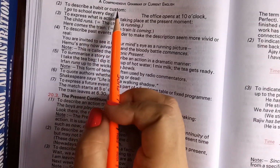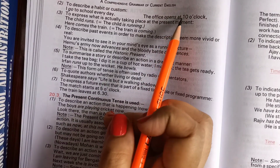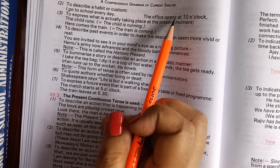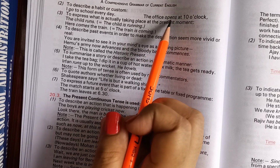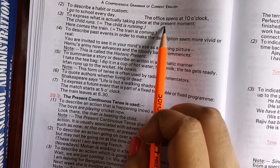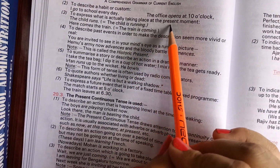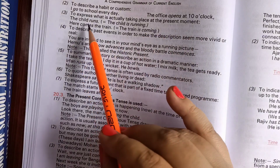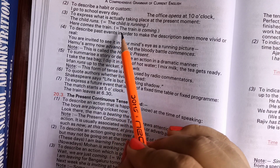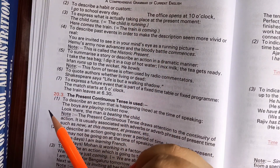To describe a habit or custom, I go to school every day. The office opens at 10 o'clock. Again, office opens. You will have to add an s to the verb open because this is a singular subject, the office. Now, to express what is actually taking place at the present moment, the child runs. That is, the child is running. Here comes the train. That is, the train is coming. Here begins the program on the television.